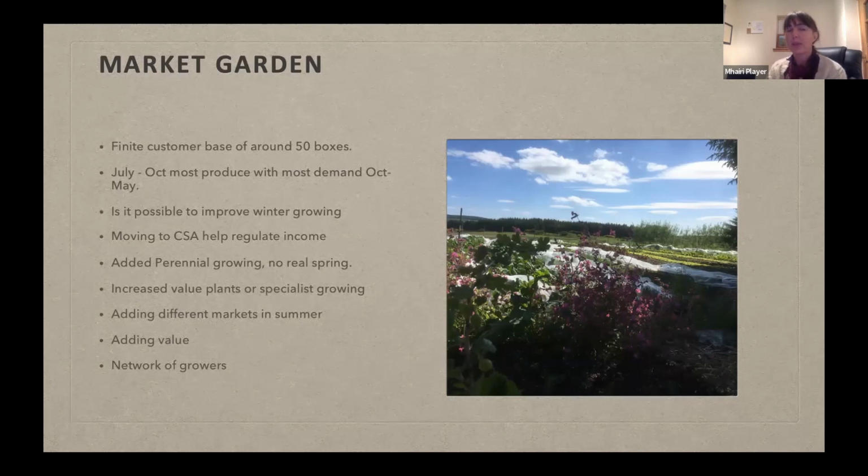We've looked at whether we can just have some beds that really are for value plants or specialist growing. We've done salsify this year, which has worked quite well, and we're trying to look at adding different markets in the summer. There's a lot of rural tourism here, so putting boxes out to tourists has been a useful way of doing things. Obviously, adding value helps, and we've been looking at networking with other growers in the area to try and up the amount of local veg in the area, because it's quite poor.